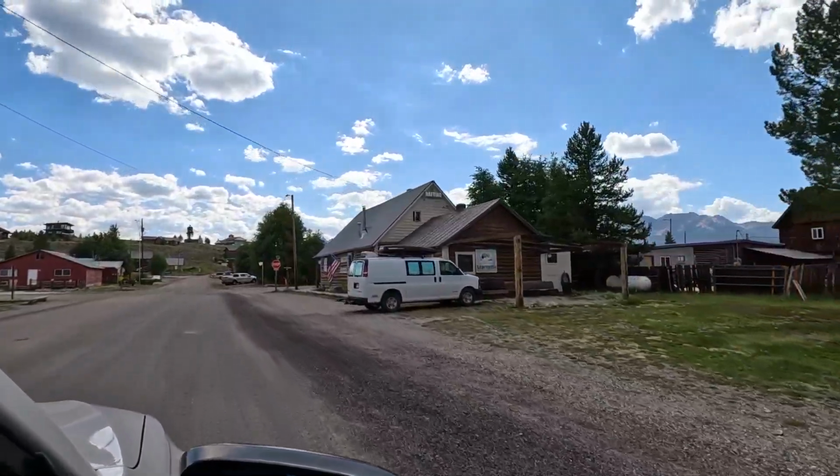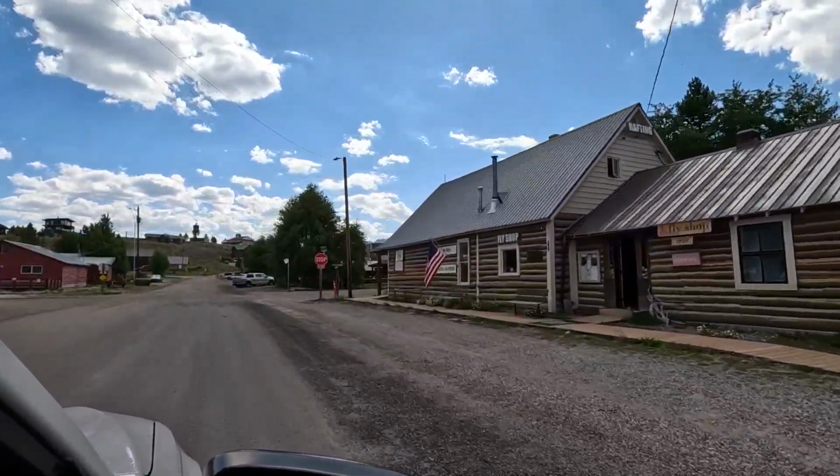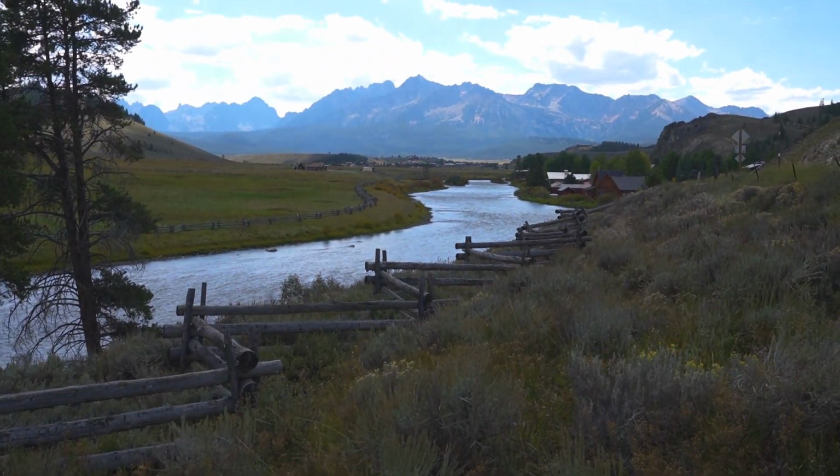Made it to the town of Stanley, Idaho. We stopped here for lunch. It's just on the edge of the Sawtooth National Recreation Area, and it's surrounded by beautiful mountains. The weather's gorgeous, so I'm loving today so far.